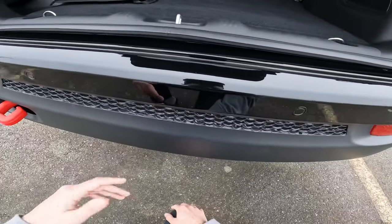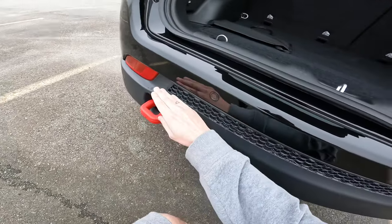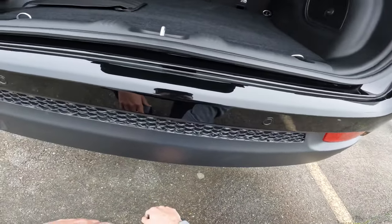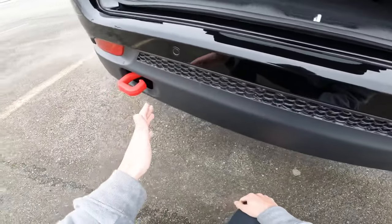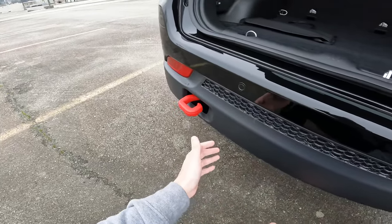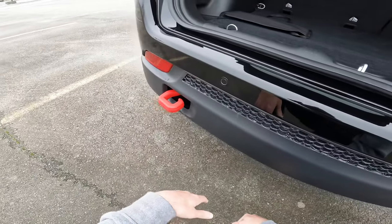Maybe it's easier to clean when it gets dirty. Could have just been a cool flat piece, or even just some chrome, whatever. It doesn't really make sense to me, but that's all good. It doesn't ruin the car, doesn't make the decision like, oh, I'm not gonna get this. But it is an interesting design, and I would love to know the reasoning for it.